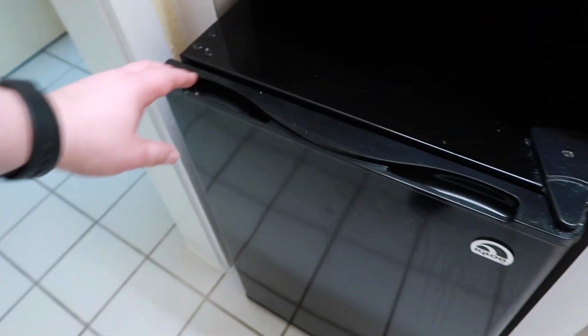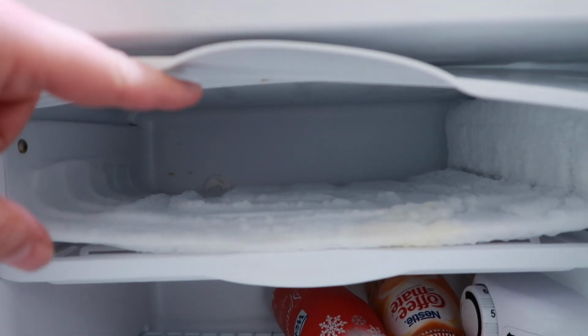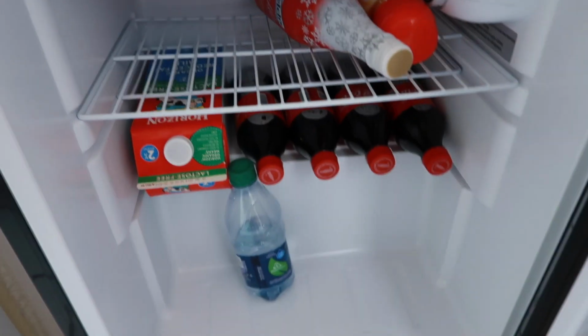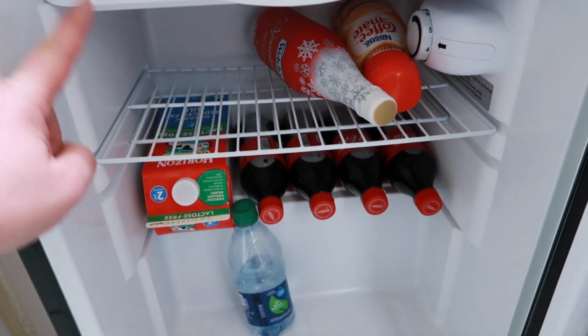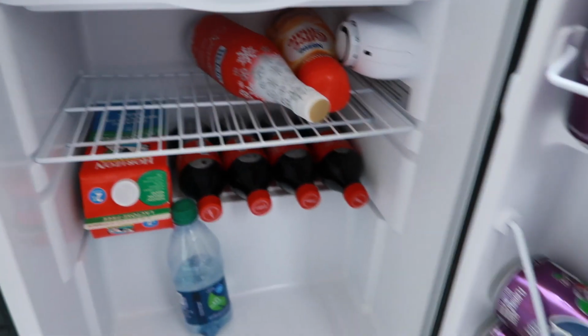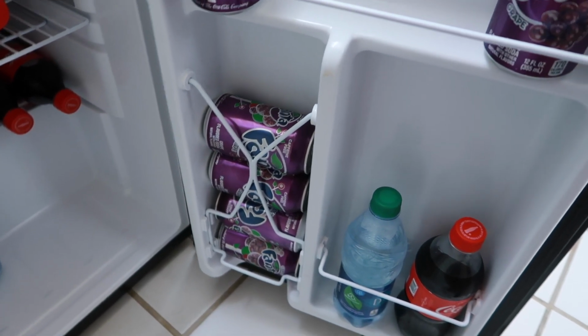Decent sized fridge, which has also got an ice box, so you can put some frozen stuff in should you need to. Holds quite a lot of bottles. Got 2 shelves, bottles stand in the front as well, can dispenser in the door, and more room for more bottles. So you shouldn't have any problem with space in that fridge.